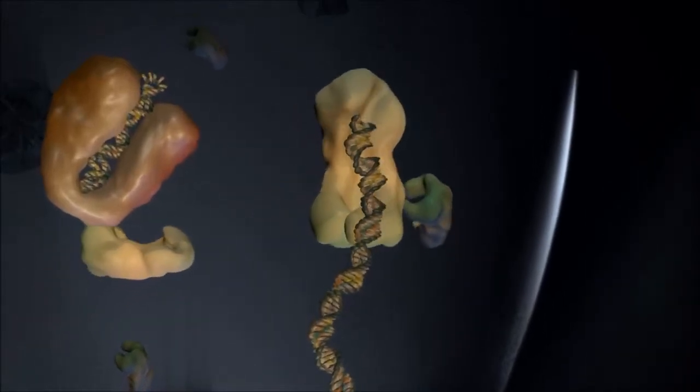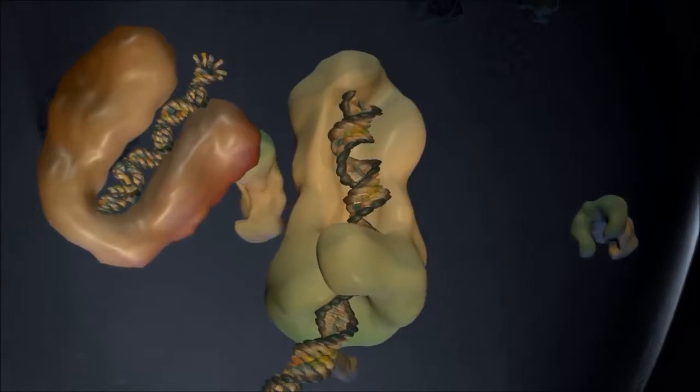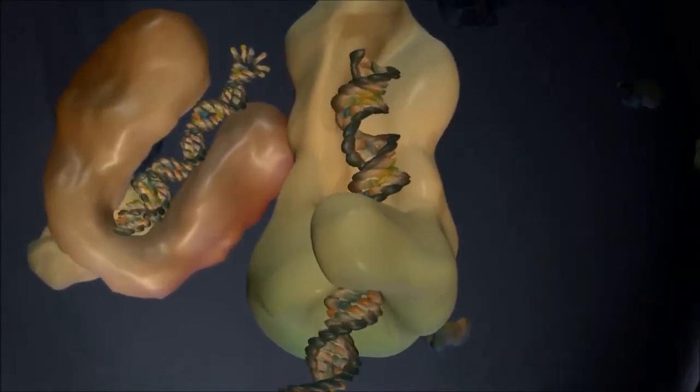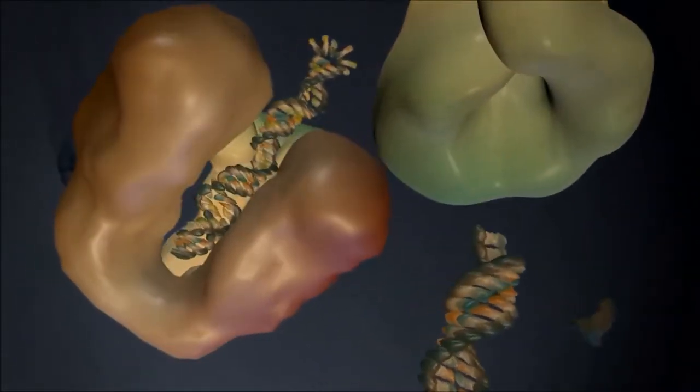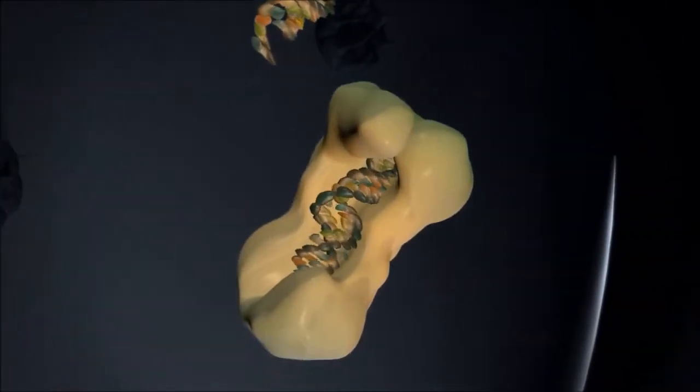The double-stranded precursors of microRNAs and siRNAs bind to dicer, which is an endonuclease protein that cuts the RNA into short segments. Most siRNAs and microRNAs are approximately 21 nucleotides long.